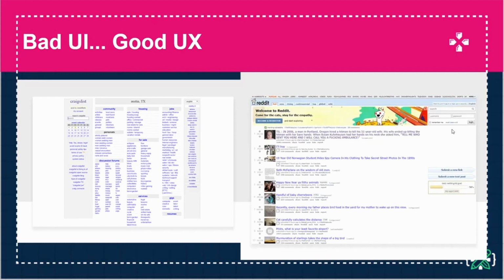Okay, so here's an example of bad UI but good UX. Everybody's used maybe Craigslist or Reddit, and is familiar with those. They functionally work. I think people don't get lost when they're navigating them, but it does have bad UI. It doesn't look very pretty.